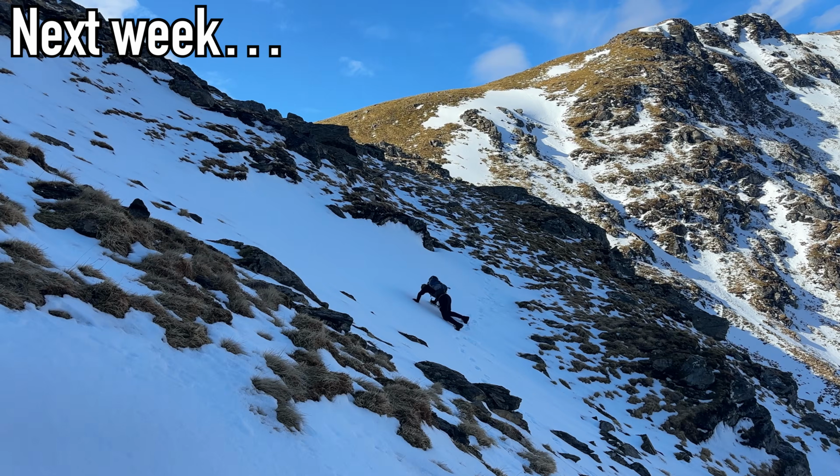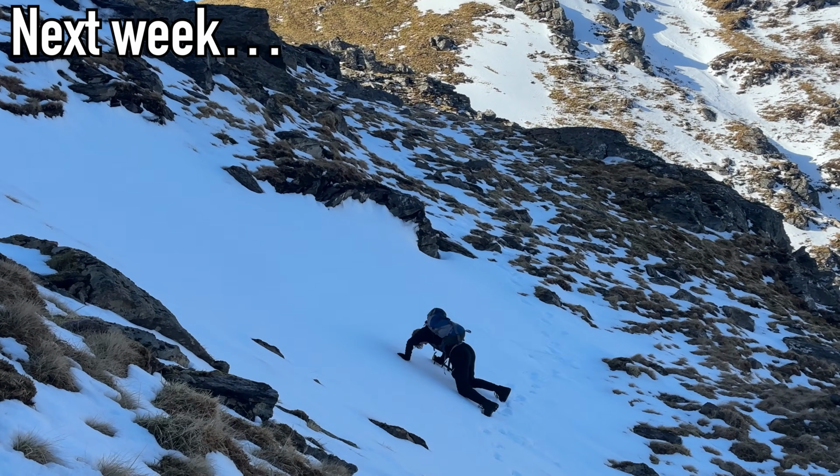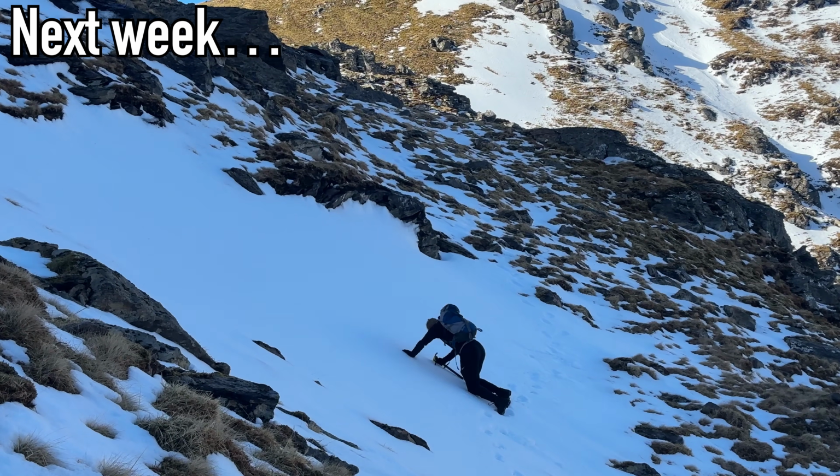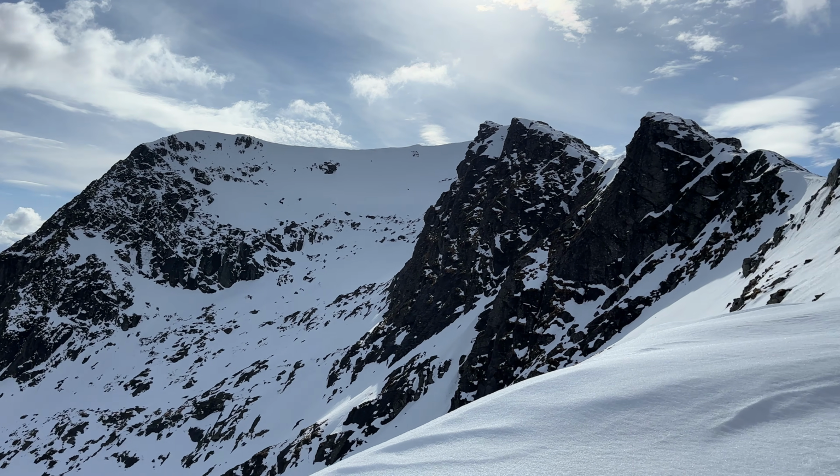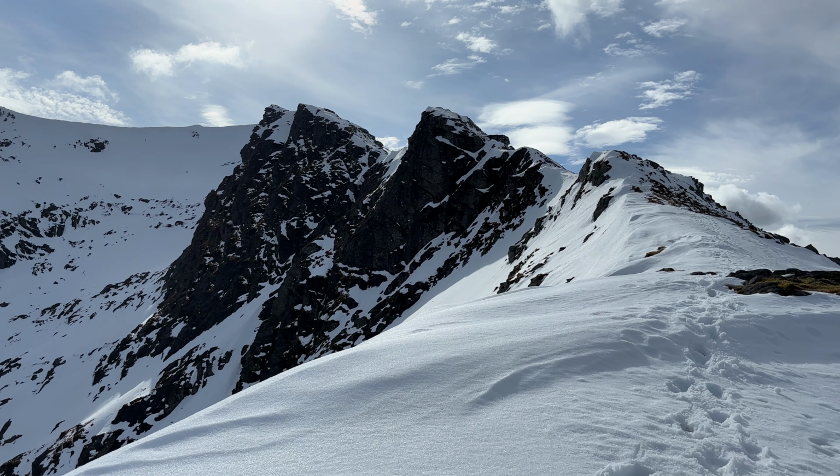Gonna stick on the spikes to try and get through this next bit. Looks a bit mental. I mean, look at that behind us. That's where we've just come from, along that ridge, and then along there. No joke, man.